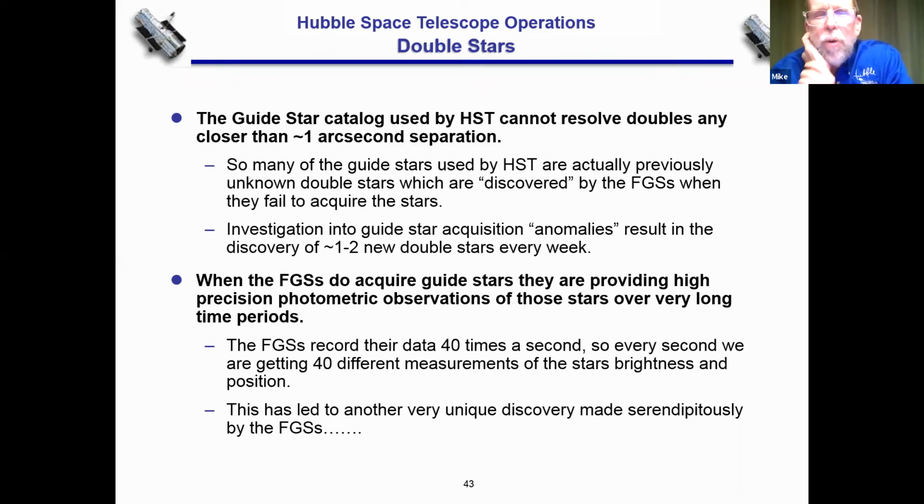It was a double that no one ever knew about. And so investigating these sort of acquisition anomalies, as we call them, we actually result in discovery about 1 to 2 new double stars every week. And we've been doing that for 30 years. And so I've actually been involved in publishing catalogs of these doubles.